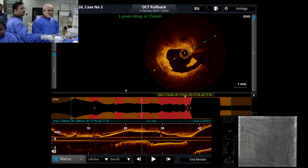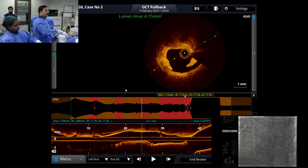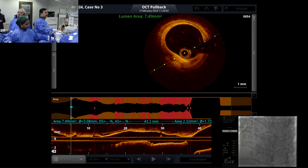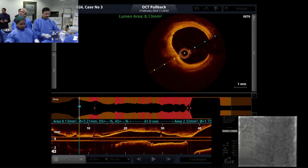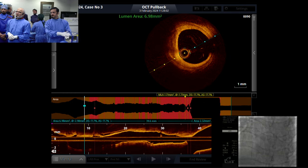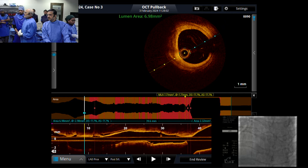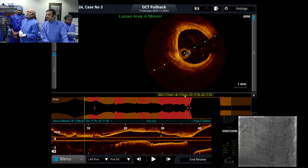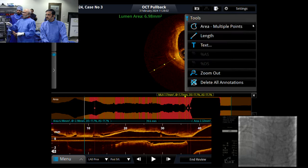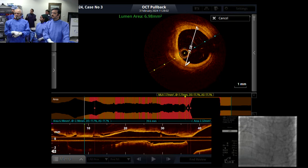Can you tell me on the basis of this the diameter of the stent we are using, Professor? Try to check. Here is a distal landing zone around here. It's a good zone. Maybe 3 millimeter diameter, right? Here. Wait a moment. Media to media, right?